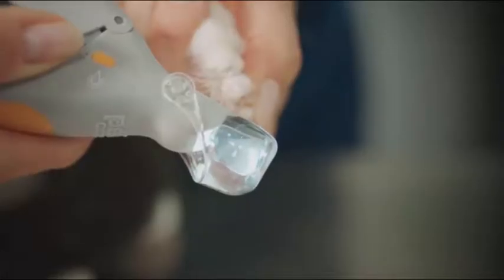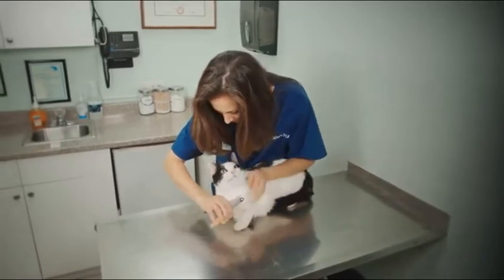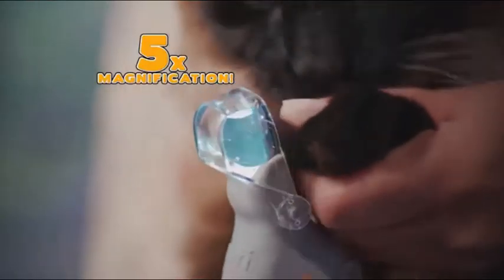The PetiCare makes it a lot easier to cut accurately so you don't cause any pain or discomfort for your pet. PetiCare features a nail trapper to catch flying debris. Plus, the nail trapper doubles as a magnifier to help you see close up.